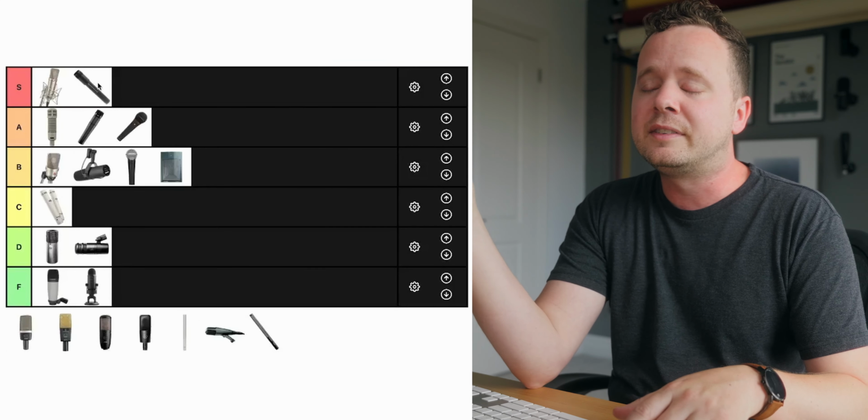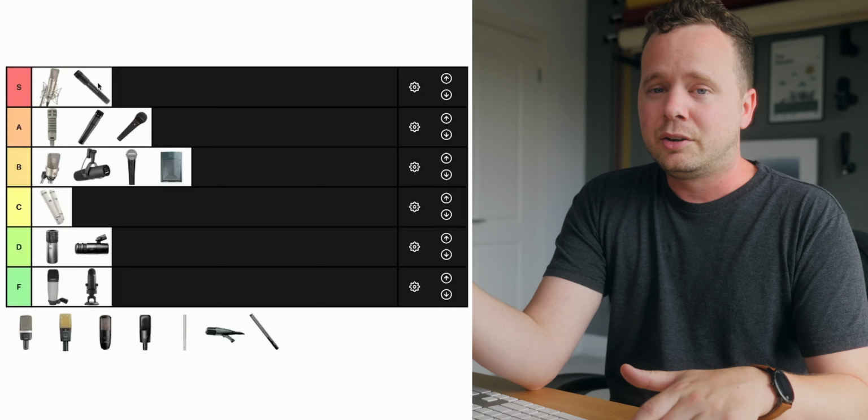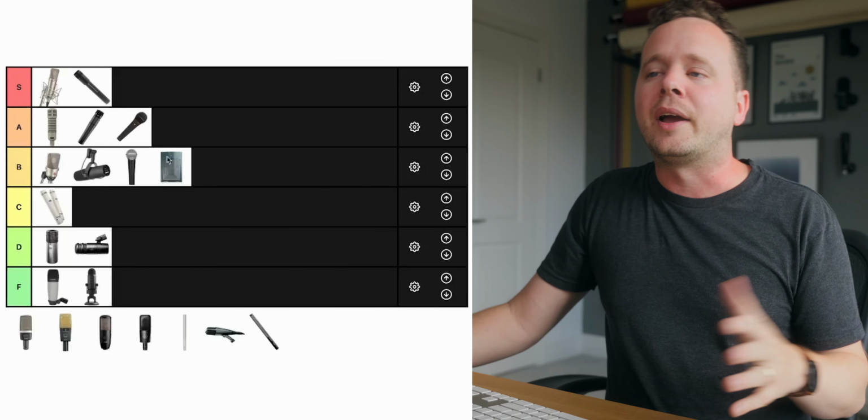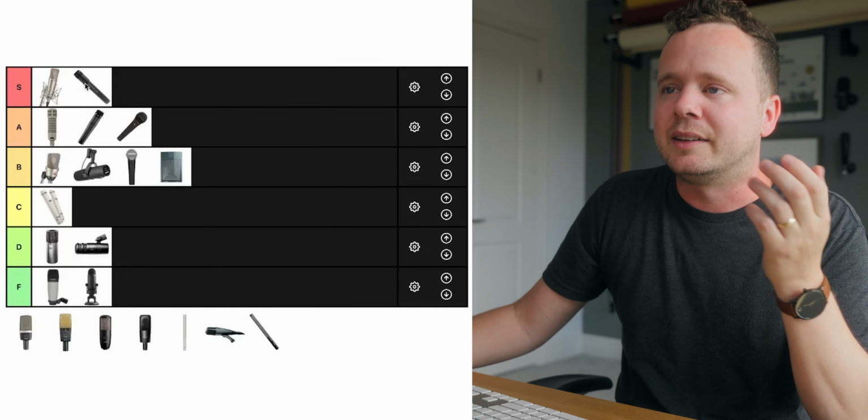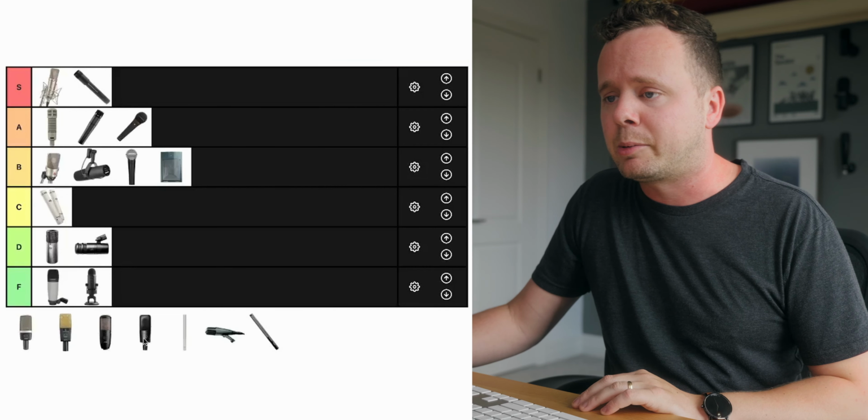To put it above a 57, is that reasonable? No, but I'm not a reasonable person, so we're going with it where it is. I'm recognizing that it's probably not fair to put it in S tier, but no, I'm doing it. We're going with it. It's S tier. It's a really amazing microphone, and I think that you should definitely try it if you haven't yet. One of my favorite microphones, Sennheiser, they just know how to hit a mic out of the park, so I'm really happy about that.